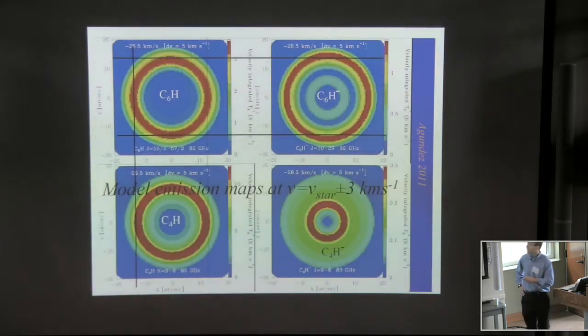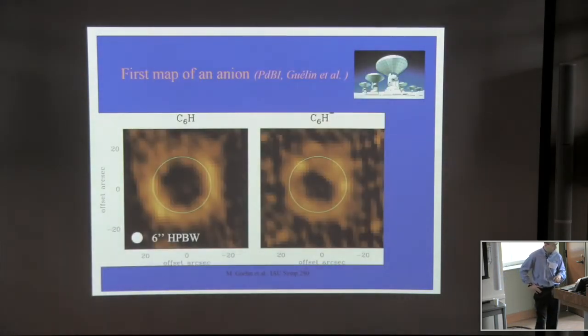So this is yet another picture as well, a simulation in the source IRC +10216, where in this case, just concentrate on the uppermost plot for the moment. You see the C6H radical is peaking at this characteristic distance, and the negative ion is slightly farther out, again, because of radiative attachment. So it should be formed slightly farther out compared to the radical, if this simulation and modeling is correct. And so what we've been able to do, the royal we in this case, is in fact now do a low-resolution interferometric map of specifically the anion.